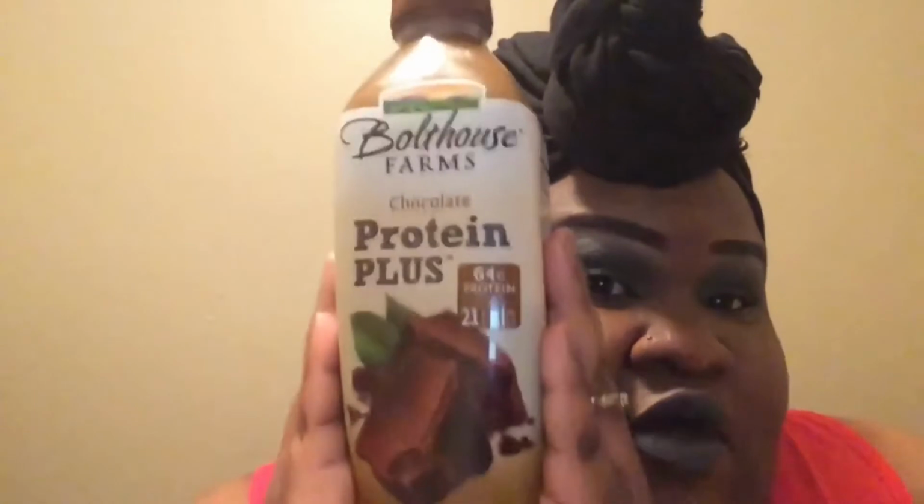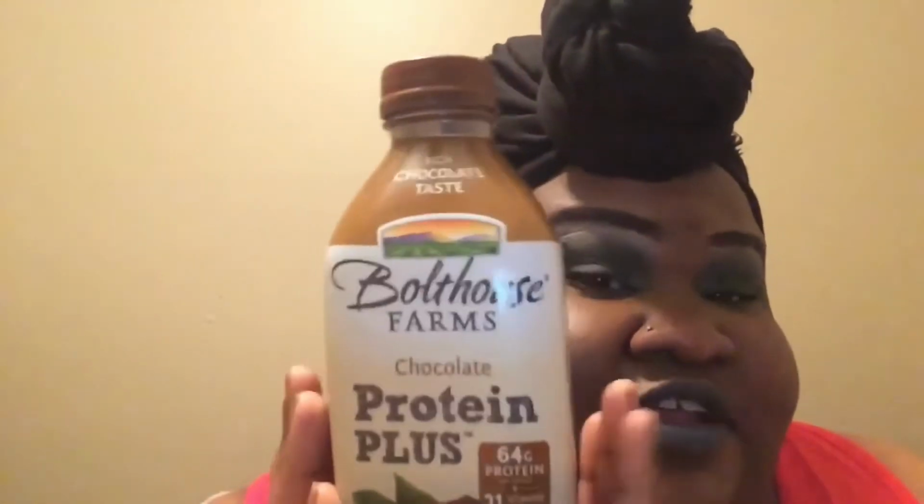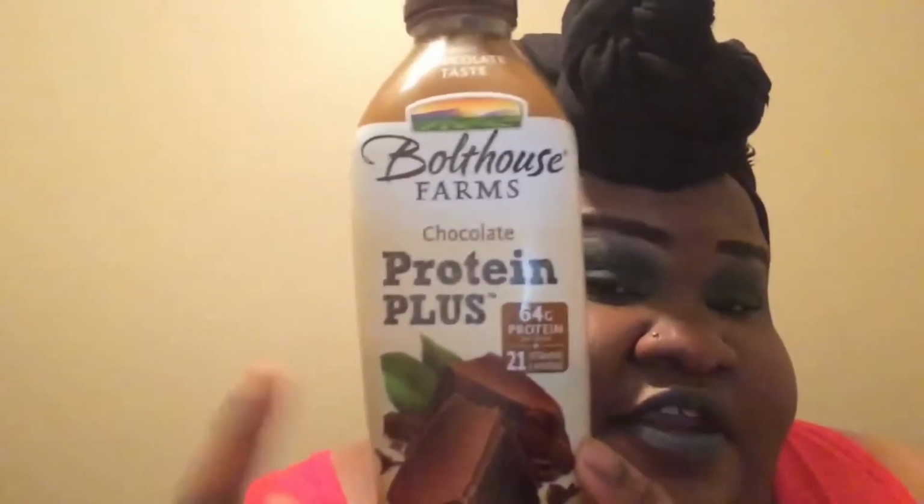But I just wanted to let you guys know that this is awesome. They have a whole lot of different flavors in Bolthouse Farms, like juices and stuff. But this one here, the Protein Plus, I think there's another protein shake that they have that comes in vanilla. I'm not a fan of it at all.